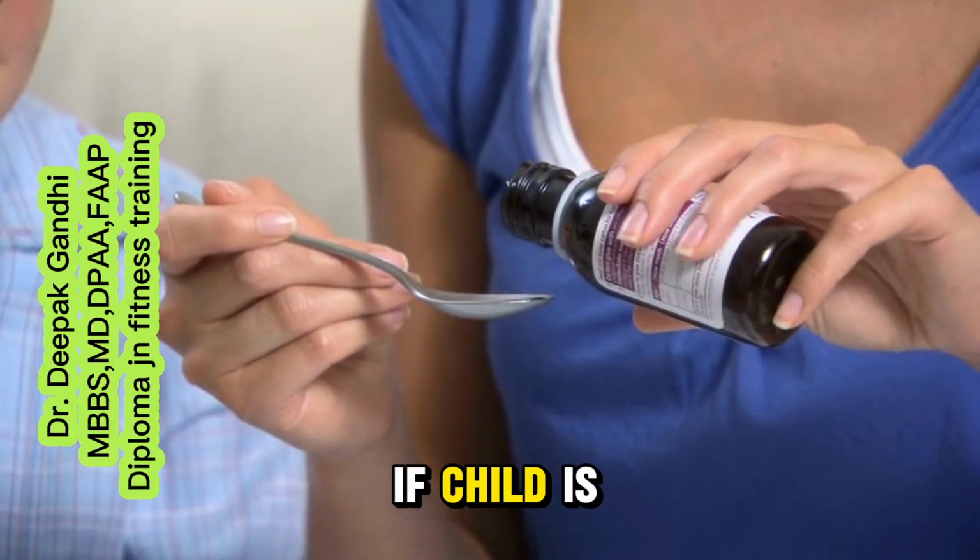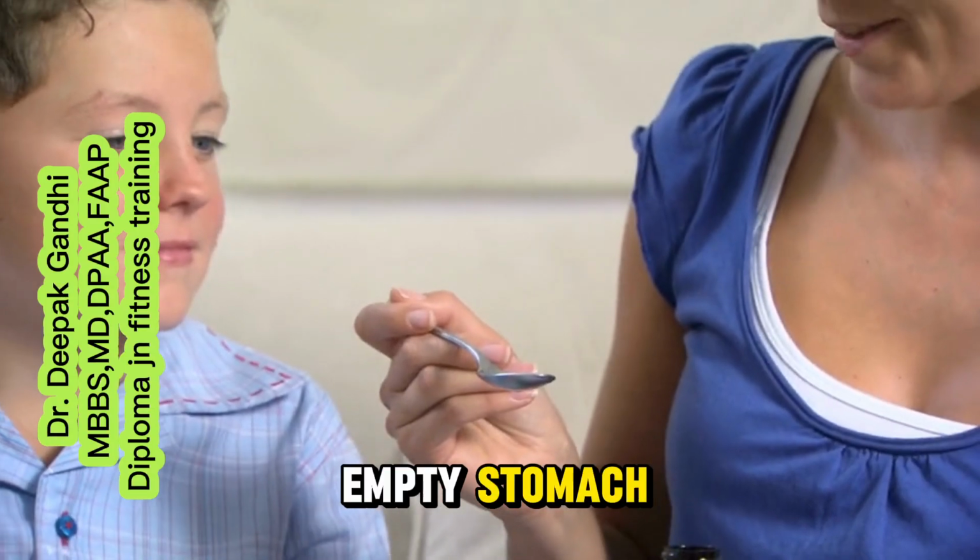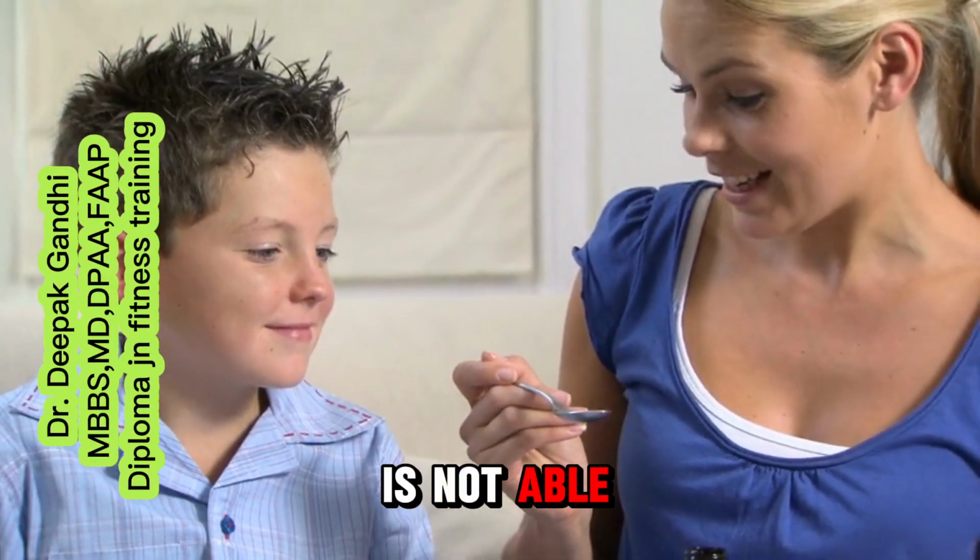What to do if the child has an empty stomach? Still, you can use fever medicine if the child has an empty stomach. Maybe because of the fever he is not able to feed well.